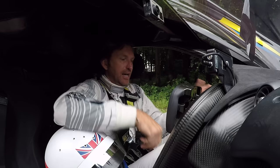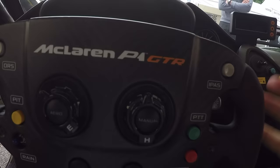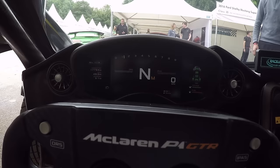And you can see why, because it's just the coolest thing that you could ever sit in. Starting with the steering wheel. The steering wheel is really lifted straight from one of the Formula One cars. You can imagine this is what their drivers pretty much hold on to, albeit with their unique set of controls.